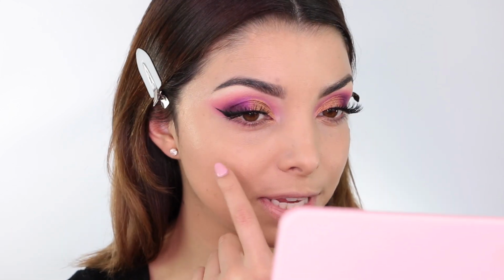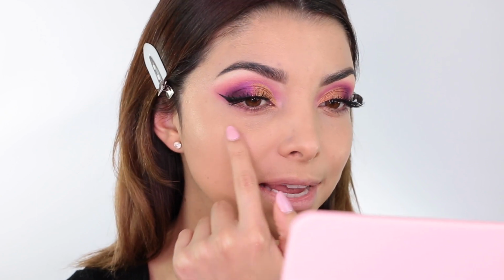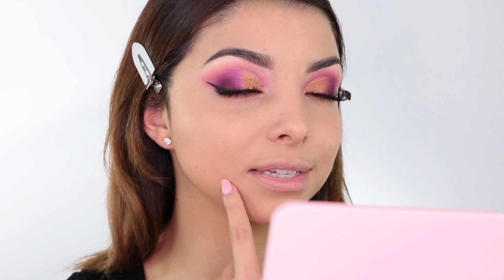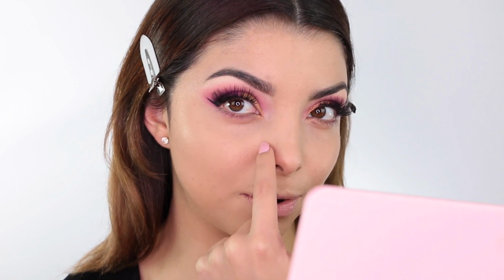As far as the coverage, it does have a medium coverage. I can still see a little bit of my sunspots here and these little boo-boos here, and I also have a dark spot on my nose since I got my nose pierced years ago, and it stayed there. I can also see the beauty marks coming through, they're still noticeable.